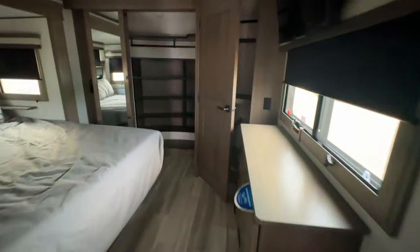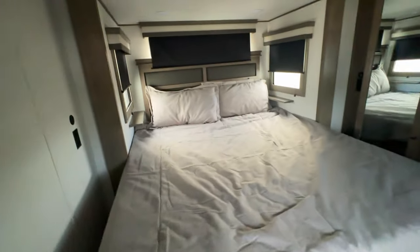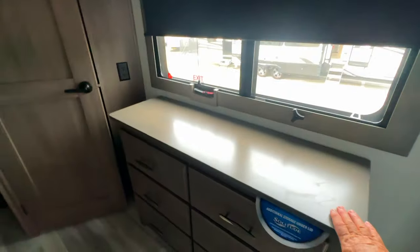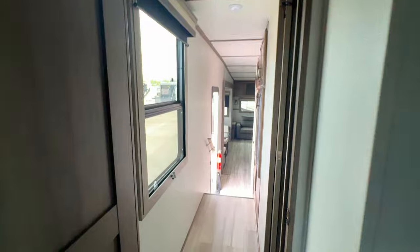Here's the big bedroom. Look how ginormous this bedroom is. Oh my goodness, it's big. Look at this closet. Wow, look at all the storage for your shoes. You can hang your clothes here. Very cool, more storage, washer and dryer here. Big screen TV here in front of the bed. Very nice. So there you got your Solitude.